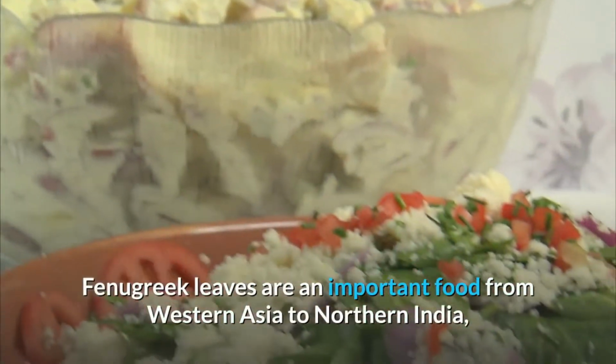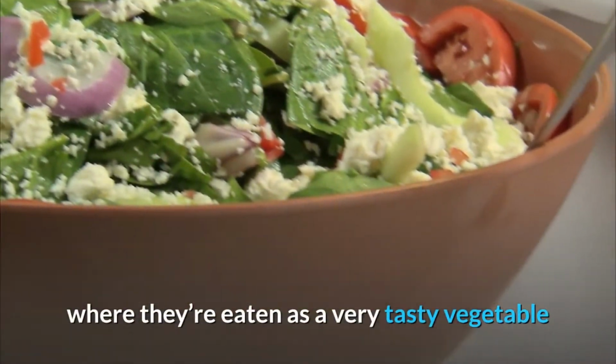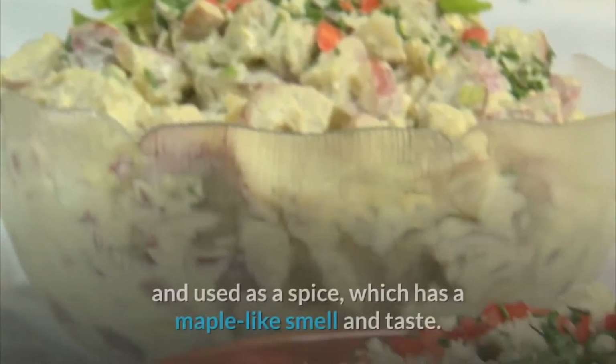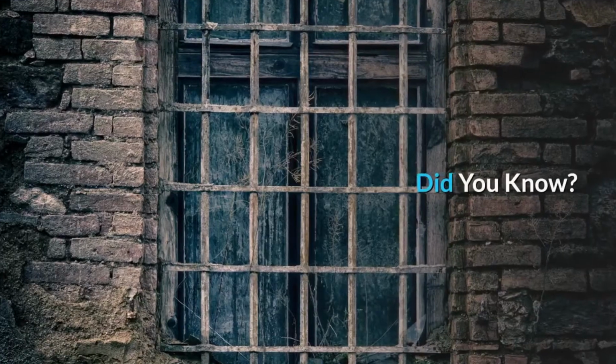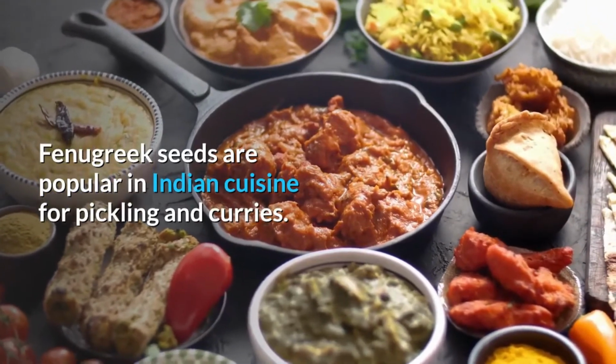Fenugreek leaves are an important food from Western Asia to northern India, where they're eaten as a very tasty vegetable that can be prepared like spinach, added to salads, or dried and used as a spice, which has a maple-like smell and taste. Did you know? Fenugreek seeds are popular in Indian cuisine for pickling and curries.